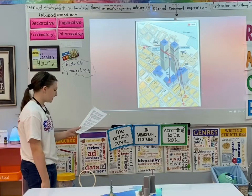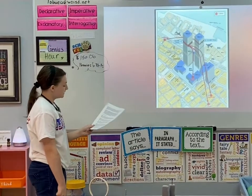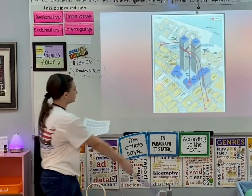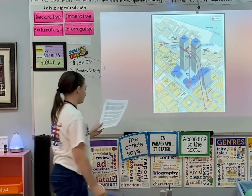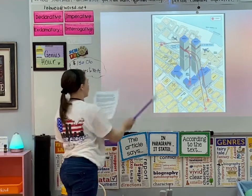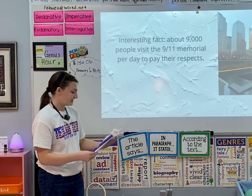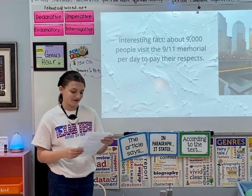As you can see on the board, the planes came from different directions. Flight 175 only lost its landing gear, its engine, and its fuselage section. Flight 11 only lost its landing gear, but left the rest to burn in the fire. Interesting fact, about 9,000 people visit the 9/11 memorial per day to pay their respects.